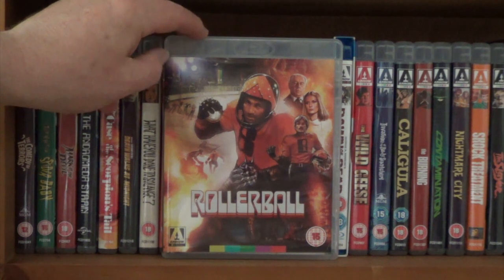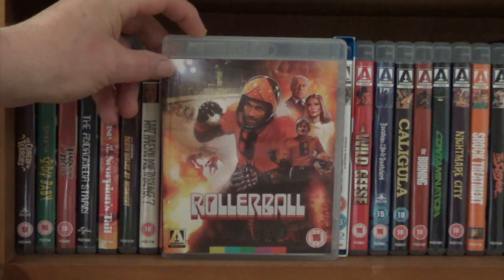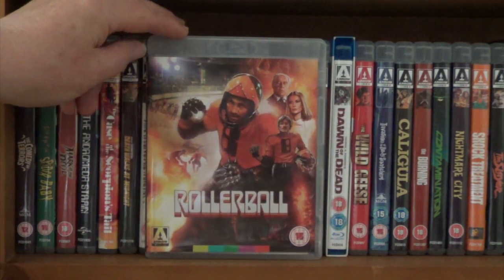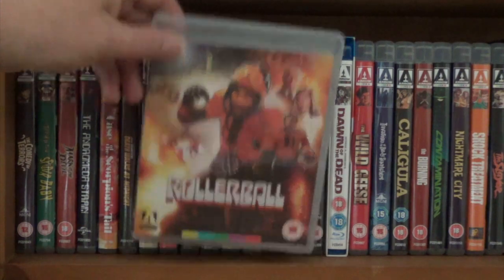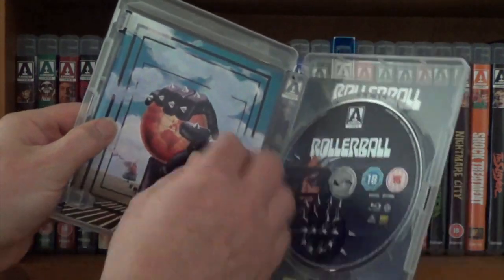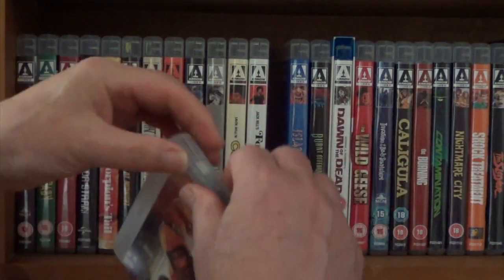Rollerball. Really glad I revisited that. When I first saw it on TV I wasn't that impressed. I think probably the violence had been cut out for the ITV. Again, a good package. Nice booklet. Good film.